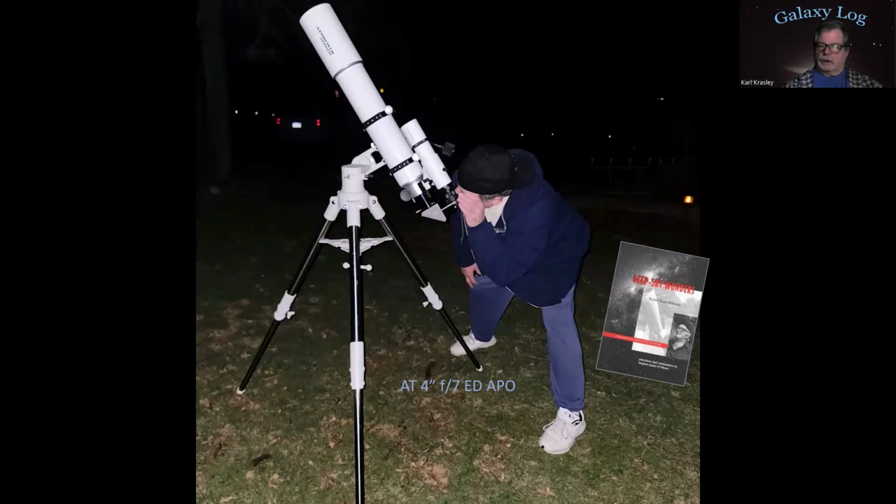And I'm showing a copy of the book Deep Sky Wonders, from the monthly column in Sky and Telescope by Walter Scott Houston. He had a heavy influence on me as a kid to really get into deep sky, and particularly galaxies. A lot of his observations were with a 4-inch refractor. So if you have a scope like this, a 4-inch refractor, and you can get under good dark skies, you'd be surprised how much you can actually see.